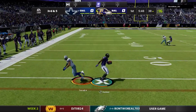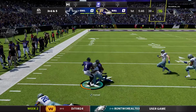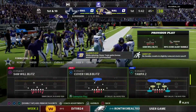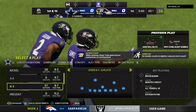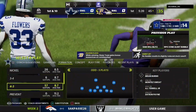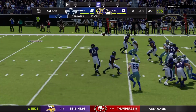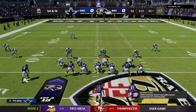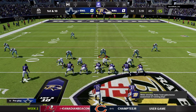Open man is Samuel, complete. Finding some room at midfield. And he's going to get this into enemy territory at the 45. Zero hesitation that time. That was get ball, throw ball. Yeah, turn into a smoke route. If you see the coverage off the receiver, doesn't matter whether you call it a run or not. Just take the ball, get it out to him.